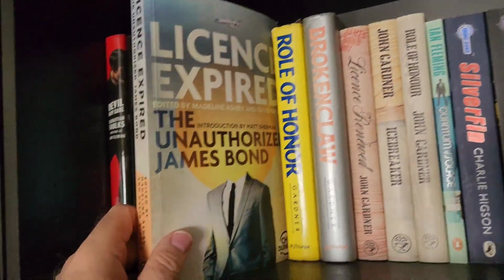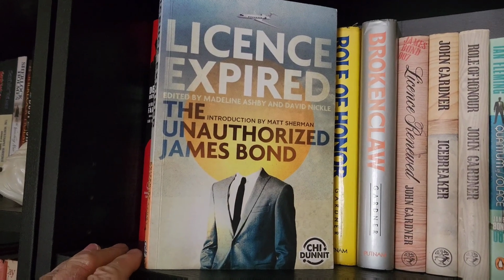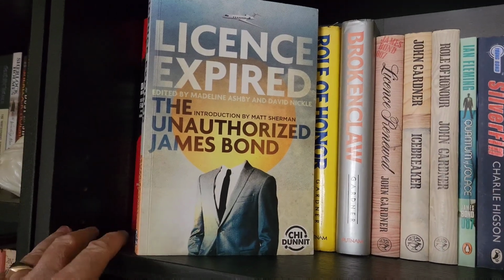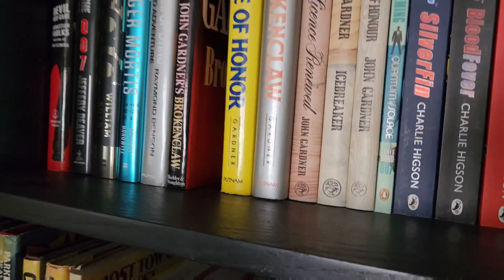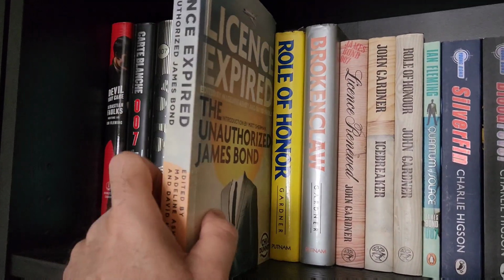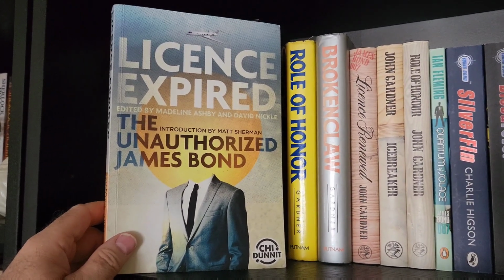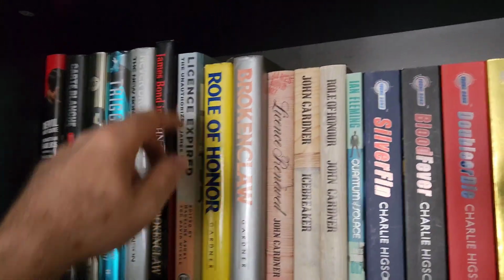Now, this one's interesting. I'm lucky enough to be in Canada, where Bond isn't really under copyright anymore and unauthorized stories can be published. So this is a book of short stories featuring James Bond. I haven't read them all yet, but I've read a few, and that's one of the advantages of being in Canada. There's quite a few authors that are still under copyright in other countries, but not in Canada. So that's one bonus of being here anyway.